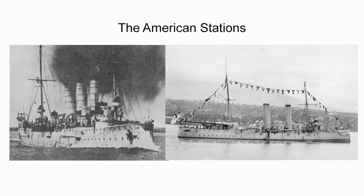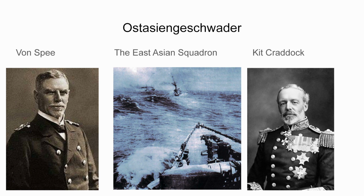She then joined up with Dresden and was called to Easter Island, where von Spee had occupied. There we go. There he is. And together, the Germans, with all the colliers that they'd amassed, headed off to Chile with an aim to head south for the Cape.